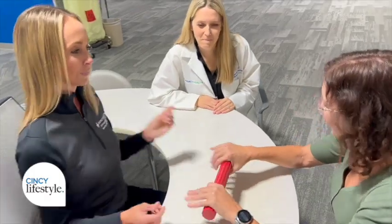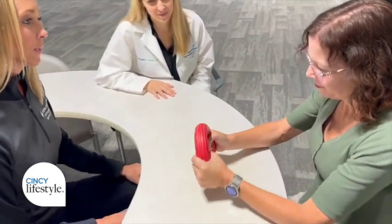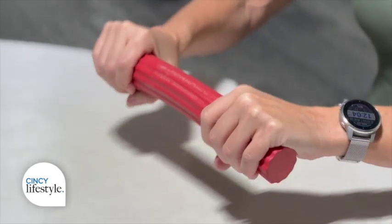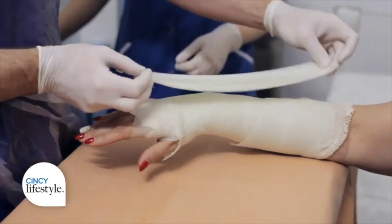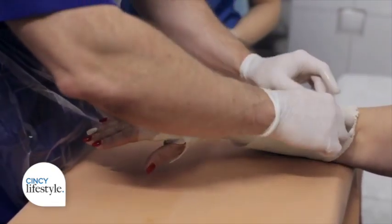The things that don't involve the bones, like carpal tunnel or trigger finger releases, most people are back to doing their typical activities by 2 to 4 weeks. So it's a relatively short recovery time for that. Other things like fractures might take 4 to 6 weeks. And for some of the more complicated arthritis surgeries, the recovery is a bit longer, closer to 3 months.